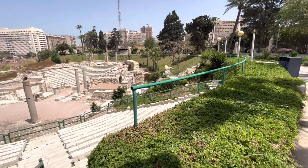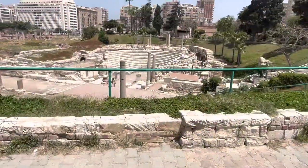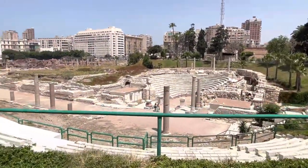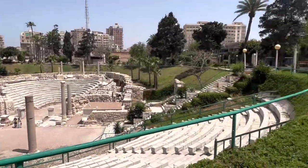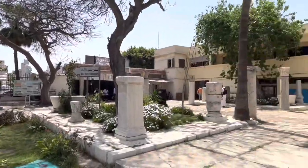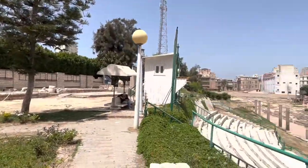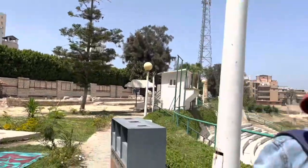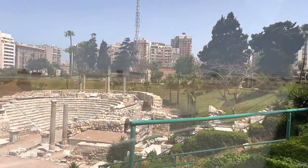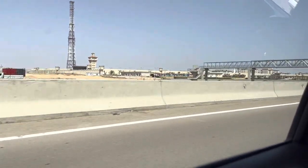The entrance fee was again around 80 Egyptian pounds. The word amphitheater itself comes from an ancient Greek term which means an open air area. These were used for performances, in fact. This is the 360 degree view of the Roman amphitheater. So after that brief visit to the amphitheater, we are on our way back to Cairo. We spent about 4 hours in Alexandria visiting these landmarks.